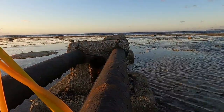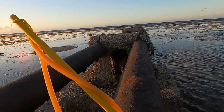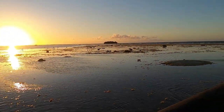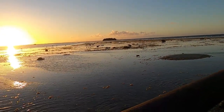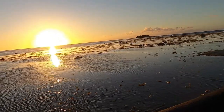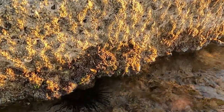I made it over here to the pipeline, and over there is forbidden ground. That rock over there is Camel Rock. You can actually walk over to it. It's very shallow from the front there. I went over there once. It's almost sunset. We got some sea urchins that like these places where they can hide.